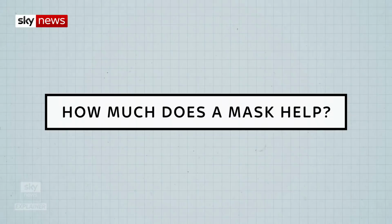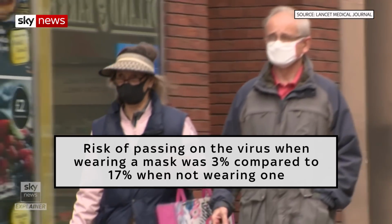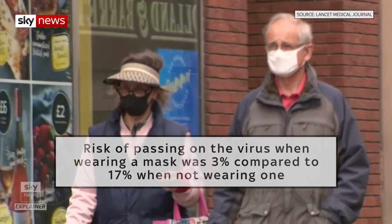By how much? It's impossible to give you one easy number. There are big differences between studies. But to give you an idea, a study in the Lancet Medical Journal found the risk of passing on the virus when wearing a mask was 3% compared to 17% when not wearing one.